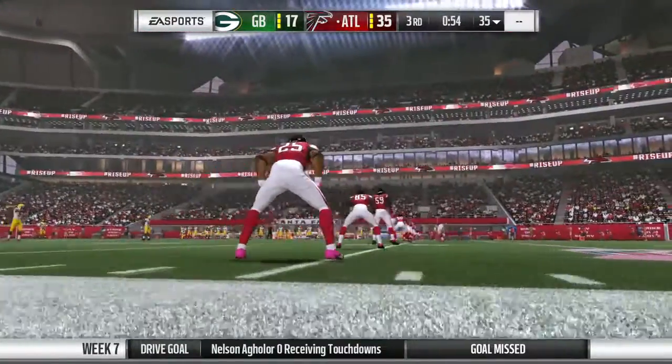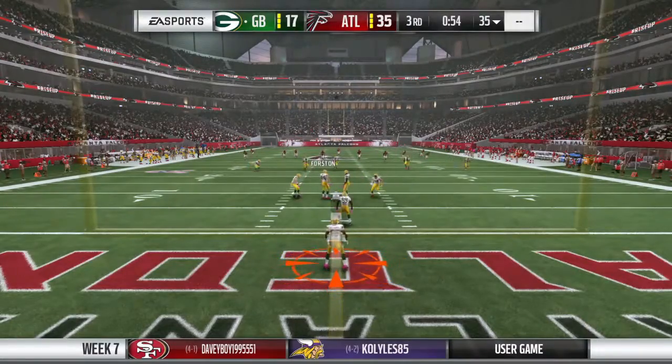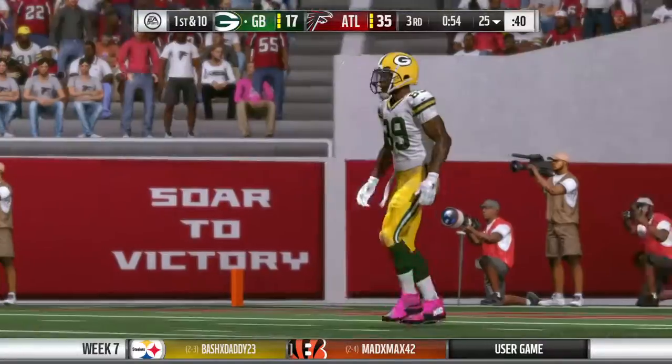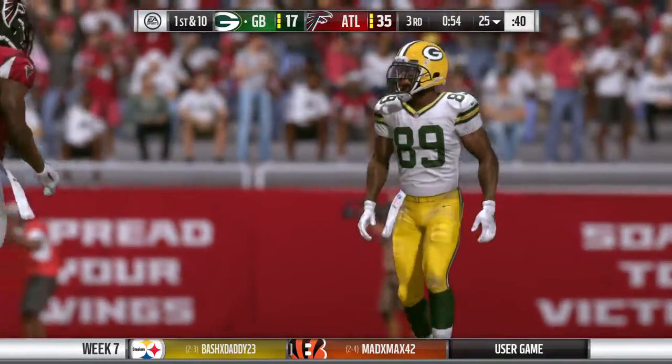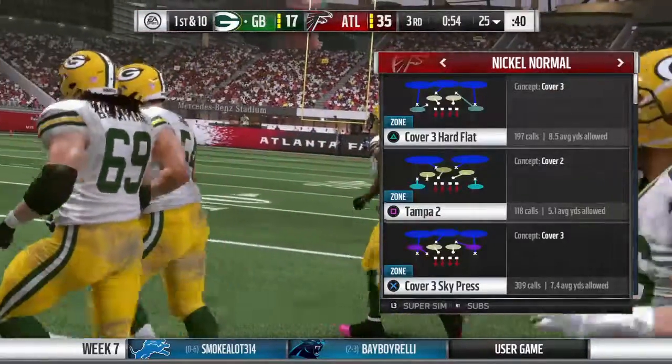After the touchdown, out is Prater to kick. This is fielded a few yards into the end zone, and no run back here. This will be a touchback, and it comes out to the 25-yard line. And Green Bay getting ready to go as they take the field.